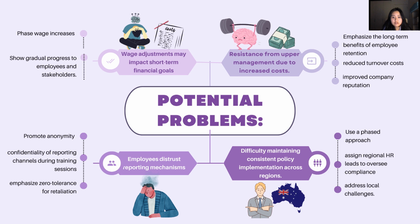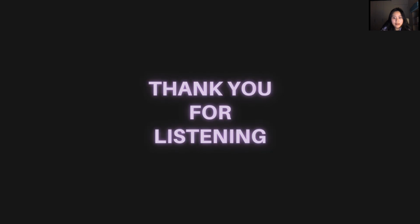Finally, we will assign regional HR leads to oversee compliance and adapt to local challenges, ensuring smooth implementation nationwide. In summary, our action plan for Bsky addresses customer and employee concerns through a socially responsible feedback system, fair wage policy, and ethical labor practices. These strategies will not only resolve the current issue but also position Bsky as a leader in sustainability and employee satisfaction.